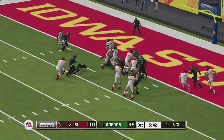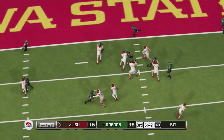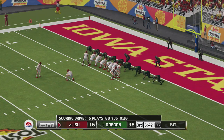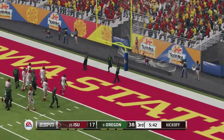Breaks the tackle, and he'll score. Touchdown. He got the handoff and knew exactly what to do with it. They like the fact that they have a halfback who can pick his way so well through defenses. He splits the uprights with the extra point.